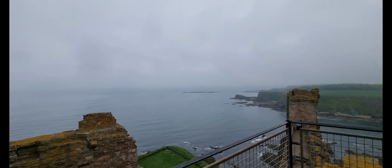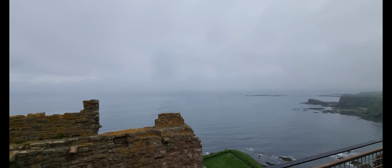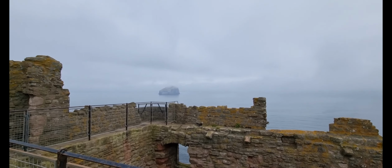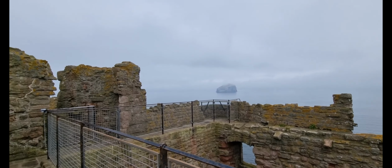Final straw for this castle came in 1651 from a familiar name. Oliver Cromwell's troops bombarded the castle, reducing it to the ruin that we see today.